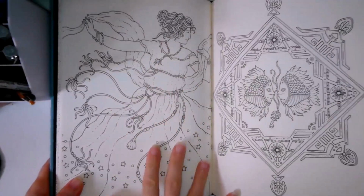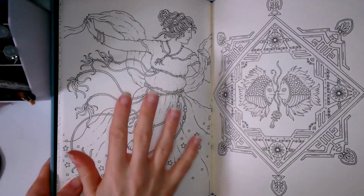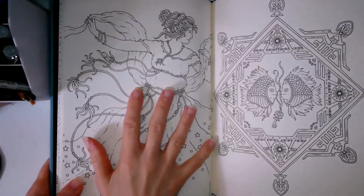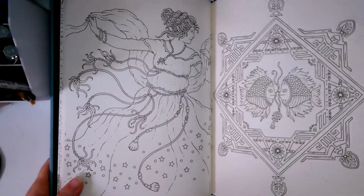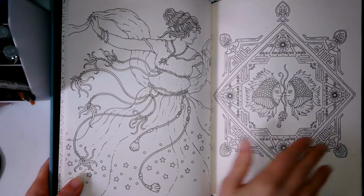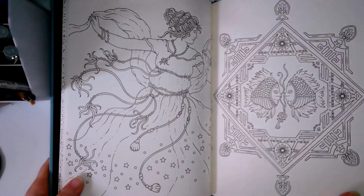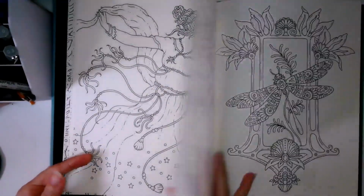Here's a classical figure. Oh, and she is representing a different body shape as well, which I am living for. We don't just want to be coloring skinny ladies the whole time. Some cool fish. And this is kind of giving me Art Deco vibes. But could also be a bit alien-esque as well.